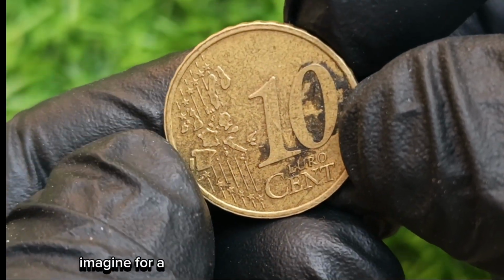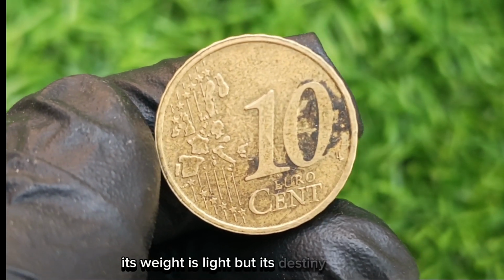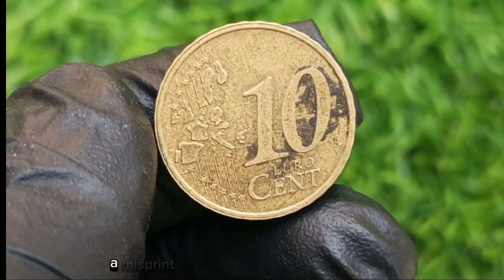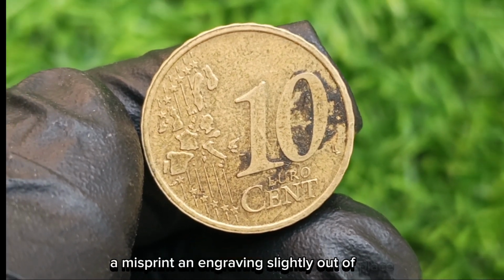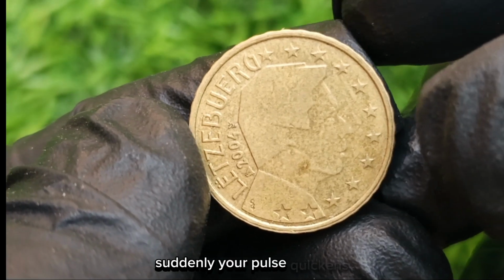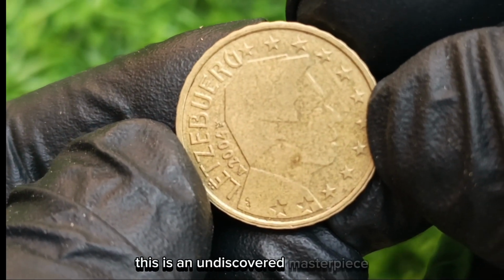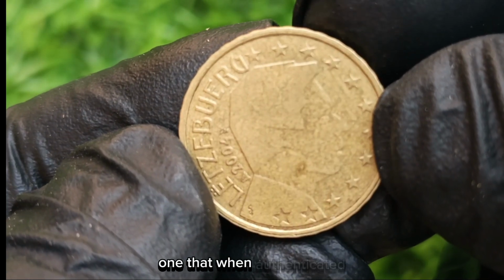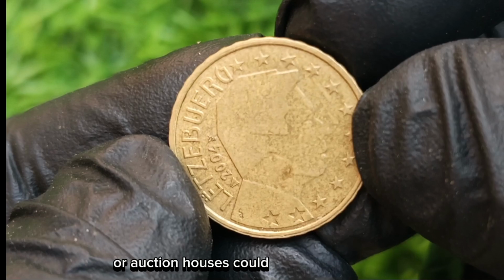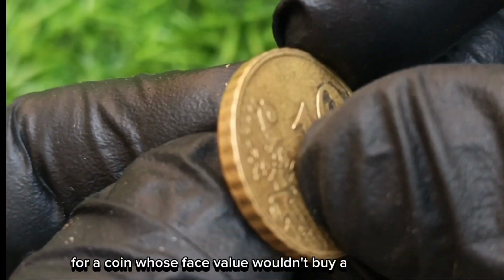Now imagine for a moment you hold this coin in your palm. Its weight is light, but its destiny is heavy. You peer closely and see what others overlook, a misprint, an engraving slightly out of place, perhaps a detail that shouldn't be there at all. Suddenly, your pulse quickens. This isn't just 10 cents. This is an undiscovered masterpiece. One that, when authenticated and brought to the attention of high-level collectors or auction houses, could command millions. Yes, millions, for a coin whose face value wouldn't buy a single candy.